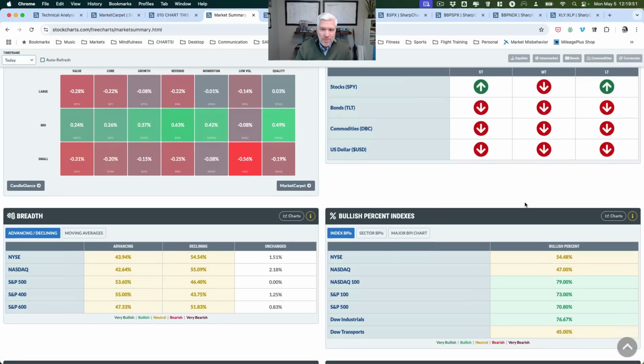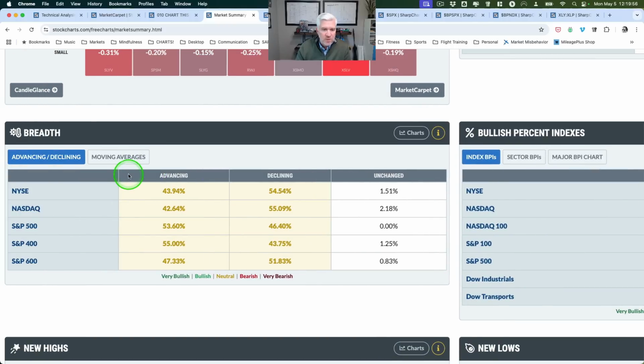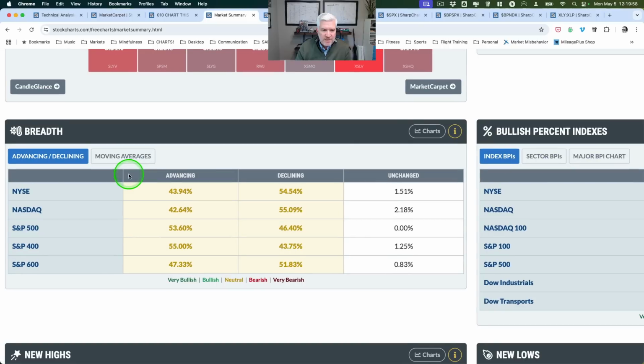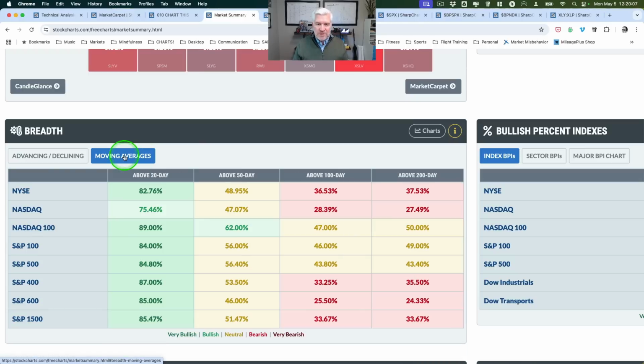The second chart I will be watching is down here in the lower left. We can see breadth, right? So we can see right now this is stocks advancing and declining, and I refer to this often on my market recap show called Chart This with Dave Keller. But if I click on the moving average tab, this is a beautiful heat map style visualization showing you the major US equity indexes and what percent of the members of those indexes are above their 20-day moving average, 50-day, 100-day, and 200-day moving averages.